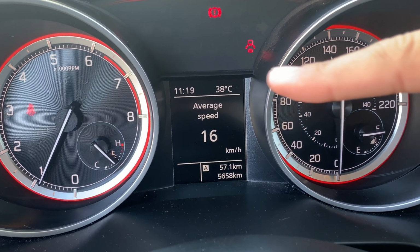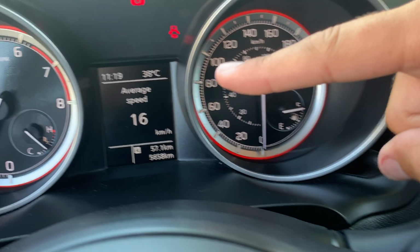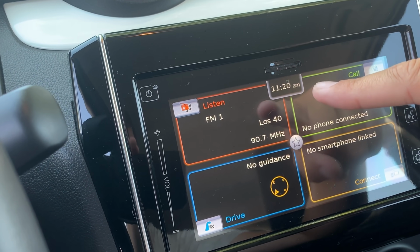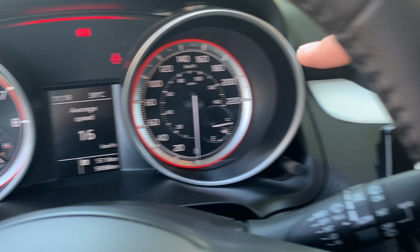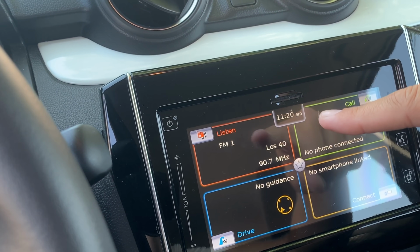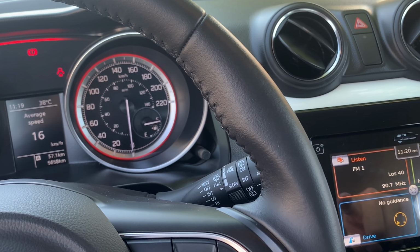And next up, here is an absolutely classic quirk of this infotainment system. If you look at the screen in between the gauges, you can see the time, 11:19. But if you look over at the infotainment screen, you can see the time, 11:20. You go back and forth and you see they are actually different times, which is rather odd, and that could be rather vexing if you just want the time in your car to match up.